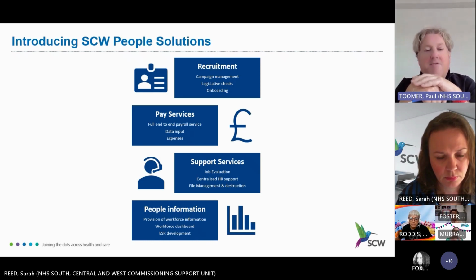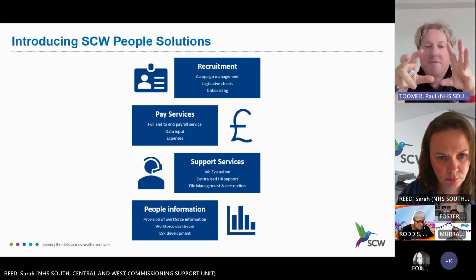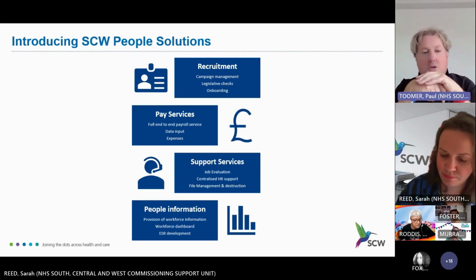So they're my 4 areas that I try and box up into separate areas. So where people might only want support with recruitment, that's fine, or we can do the whole gambit.